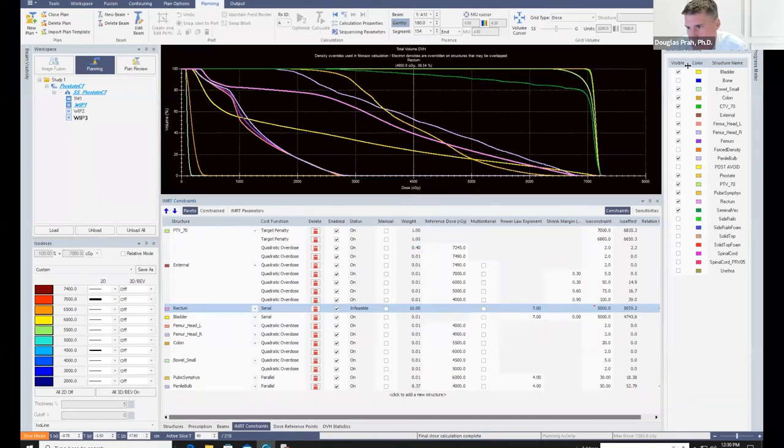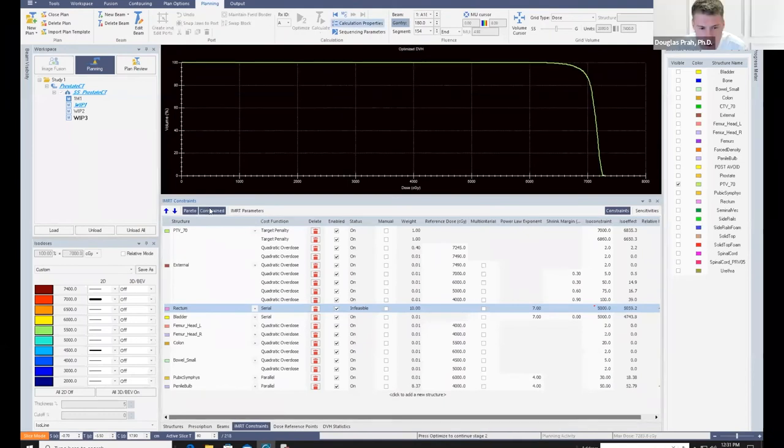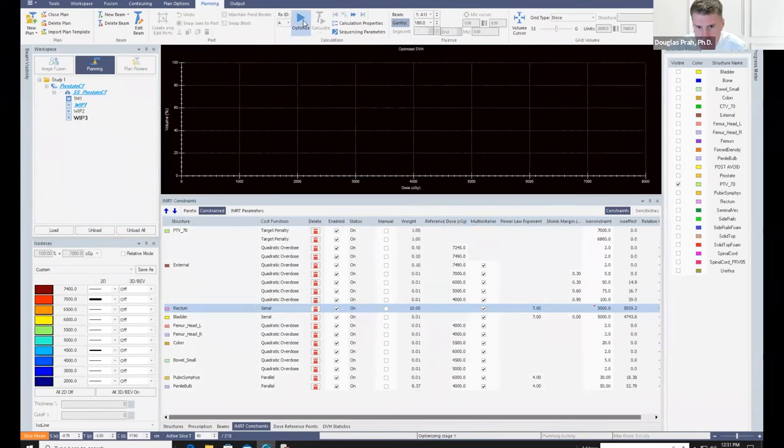So in this case, let's turn this off. My PTV 70 is not looking so great. You can see here, I was pushing that. Now, if I go back, when we ran stage one, I made the mistake. I didn't run stage one in constrained. So I'm just going to come back here and turn that on. That seemed like it ran pretty quick this time. Okay, and let's reset this. This looks like it only took a few minutes before.